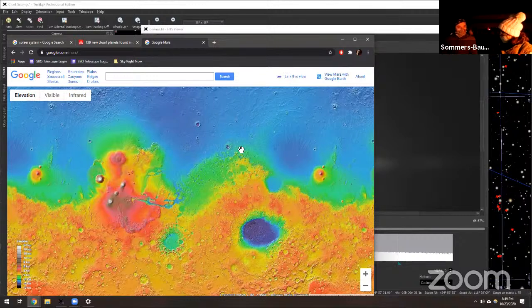Wait, so what's the Roche limit? Okay, so the Roche limit. When you have a body orbiting a planet or just a big massive object, there is a point very close to this object where the tidal forces on the satellite are so strong that it tears it apart, right? So as you know, the moon and the Earth are pulling at each other. If the moon were closer, the force on the moon from the Earth would be so strong that it would actually tear it apart.